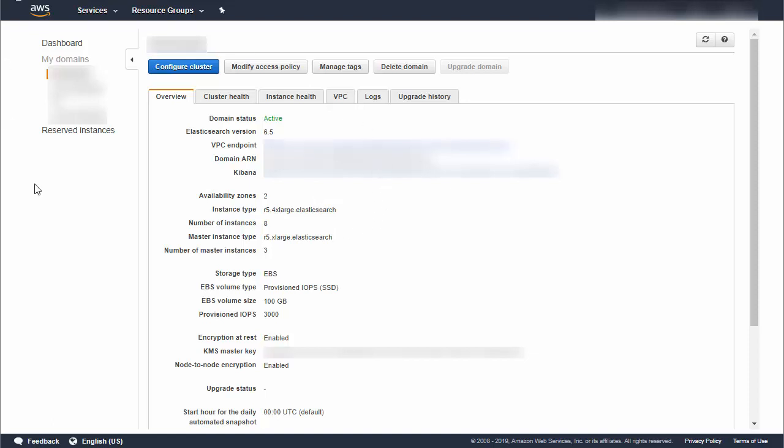So right now, the overview of our cluster is right here, and we can see pretty much everything that we need to. We can see that this has 2 availability zones. We can see exactly how large the instance we're setting it up on is. We can look at the number of instances and the number of master instances. So the other thing to keep in mind here is this is an overview of the cluster.